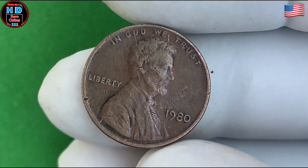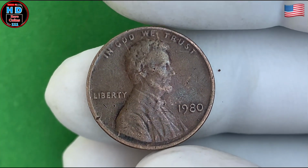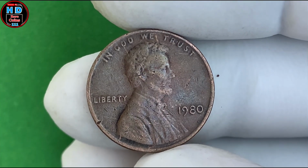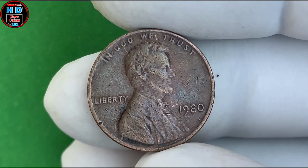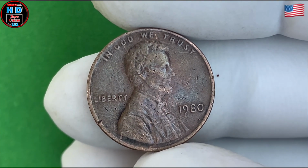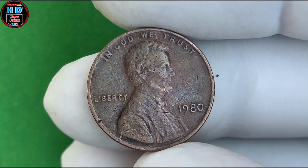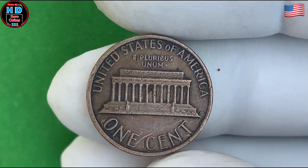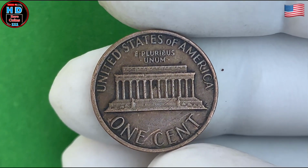What sets the 1980 Lincoln penny apart from other coins from this era is the relatively high demand among collectors for coins in exceptional condition. The higher the quality of the coin, the higher its value. But it's not just about pristine condition. Certain error coins from 1980 have been known to attract the most attention from collectors.